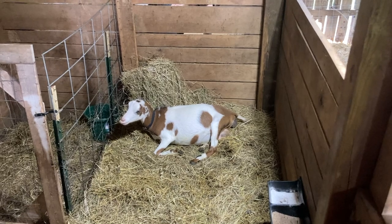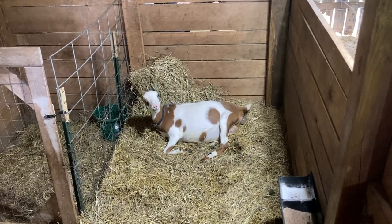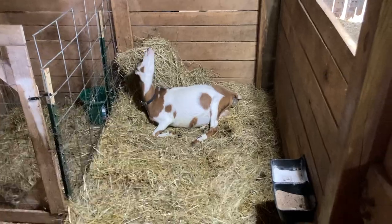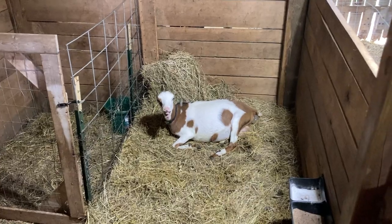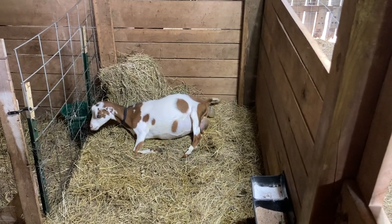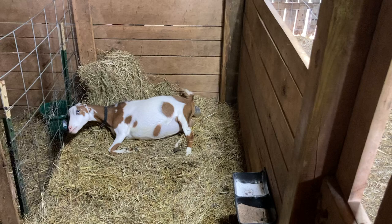Cool. You still need to know the time. The sack's getting bigger. It's 8:39, Mom. Mom, I see a white spot in it. Yeah, it's a hoof. It's a hoof. Oh, it might be upside down.